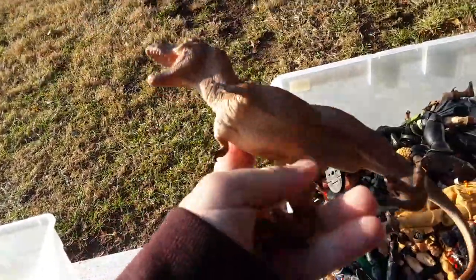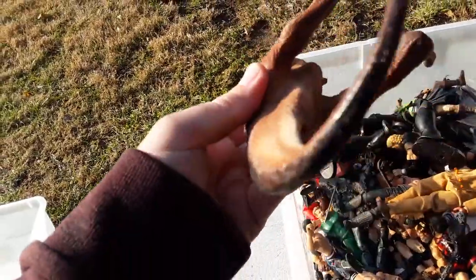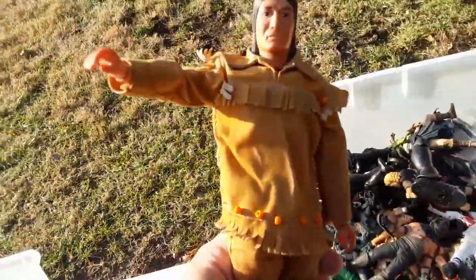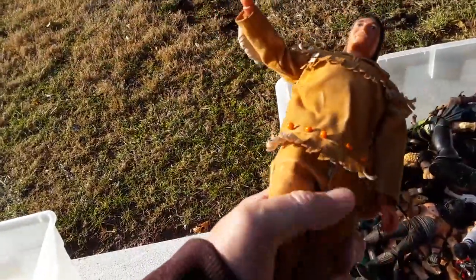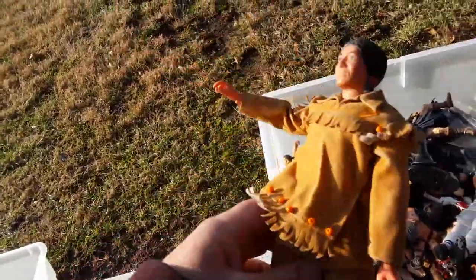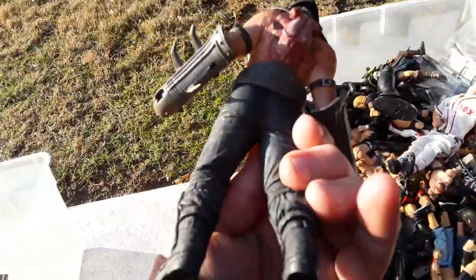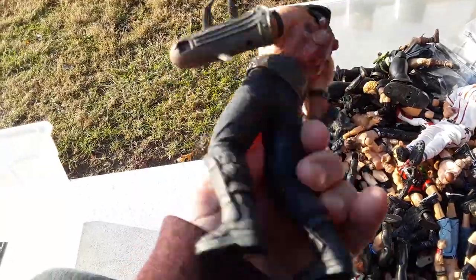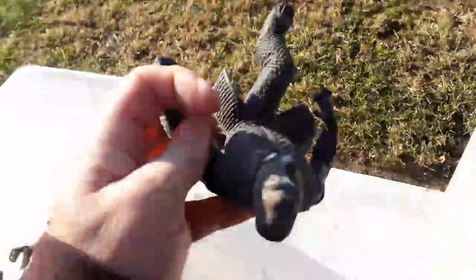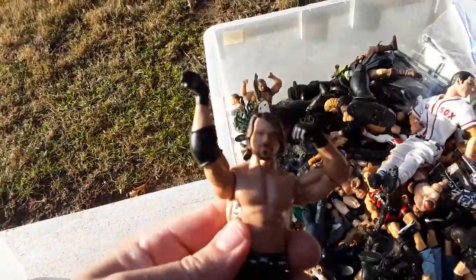This is a pretty cool dinosaur. This I'll just sell as a dinosaur. I don't know. I'm gonna say Tonto, even though not every Indian action figure is gonna be Tonto. I just, I don't know. Okay, this doesn't look like a wrestler. No, let me pull out that gorilla until I know for sure. That looks like Planet of the Apes. So stuff that's not wrestling, I'm just going to pull out. That's wrestling.